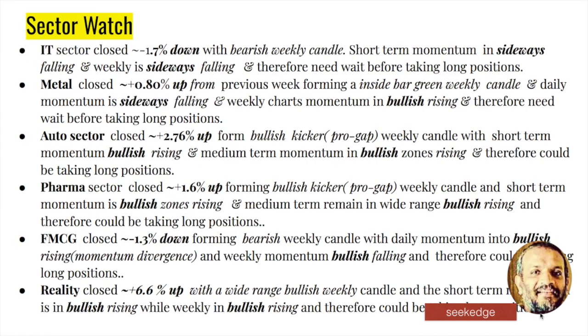Let's try to understand what the industrial sectoral analysis basically says. So it's not that great for IT and the metals because IT is 1.7% down and metal is flattish, less than 1% up. So it's sideways in the weekly. Both the weekly and the daily have to climb into the bull zones first to take long positions. So let us stay away from those two sectors for now.